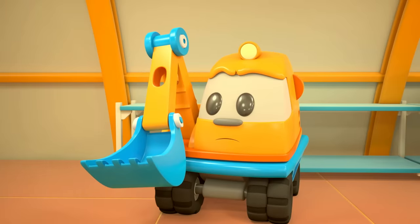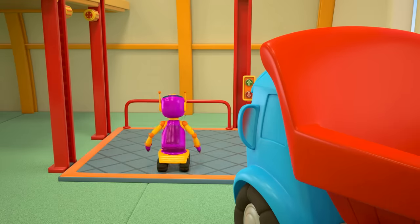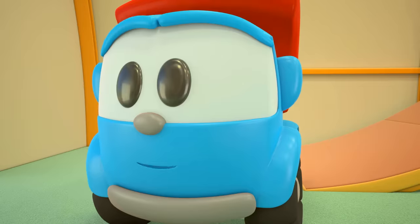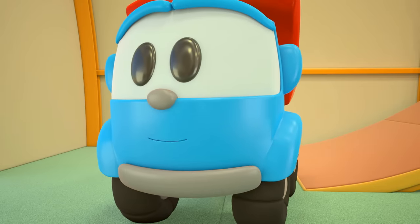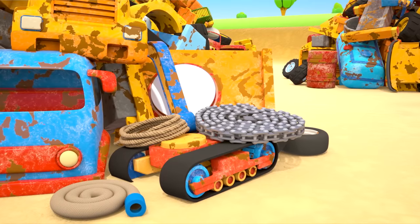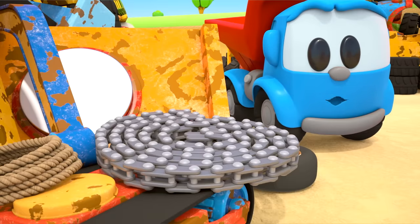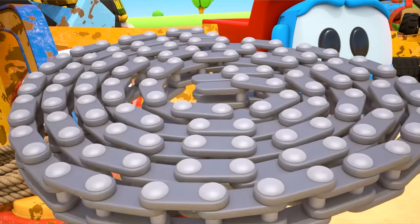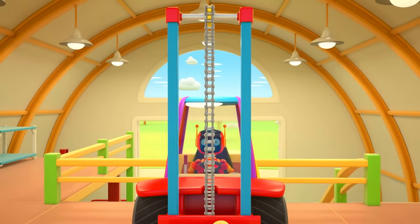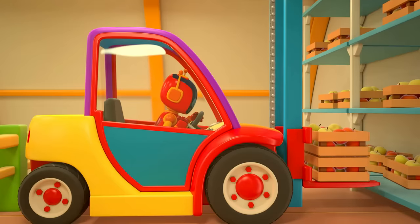The lift? That's it! The chain. The chain is what lifts and lowers the forks. Robot, no! We'll bring a different one. Leo's looking for a chain at the junkyard. Where is it? Here's what we need. They've attached the chain to the forklift. The lever's down. And the forks are going up.